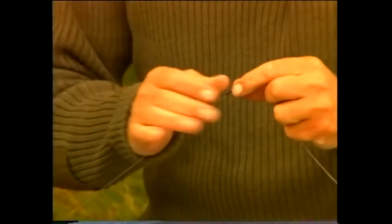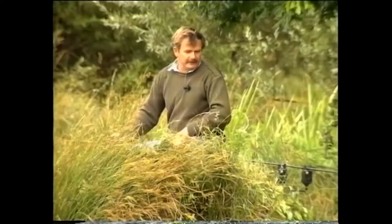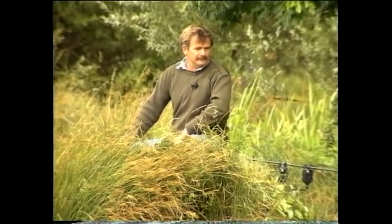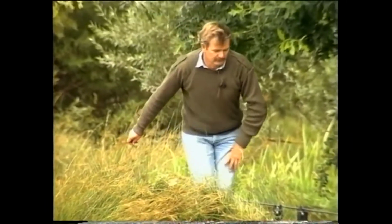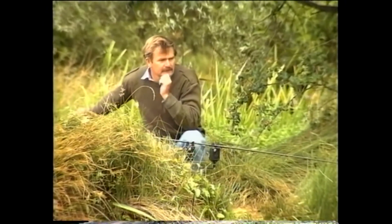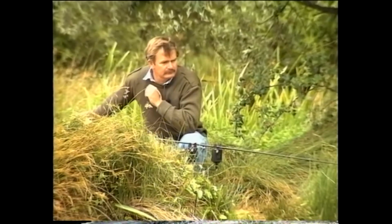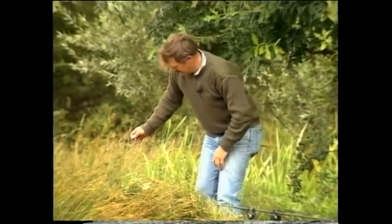Right, the lead's on, which is going to be pushed onto the rubber, semi-fixed lead. Whoops, here we go. Still got the other rod out at the moment. Couple of bleeps there. Nothing seems to be happening.